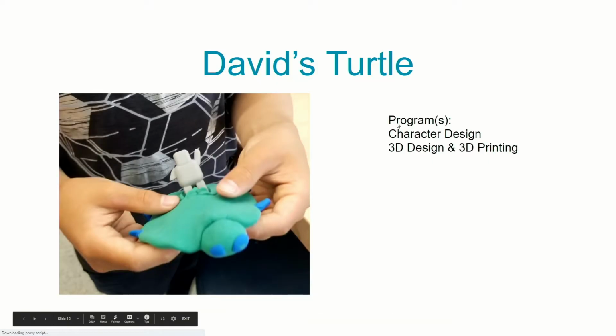So let's go ahead and take a look at some of the entries that we have today. And first up, we have David's turtle. So this is a turtle that was actually developed by David in the character design portion of our Maker Lab Academy. And so this is a turtle that he's put together, and it is a beautiful turtle.